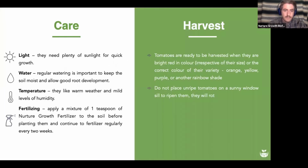All right, so care and harvest. Tomatoes are big fans of sunlight. There's an old adage with tomatoes that tomatoes have fun in the sun, but they fade in the shade. That's a little rhyme I like. So the more sunlight, the better with tomatoes, honestly.